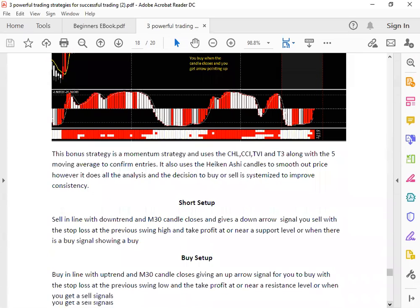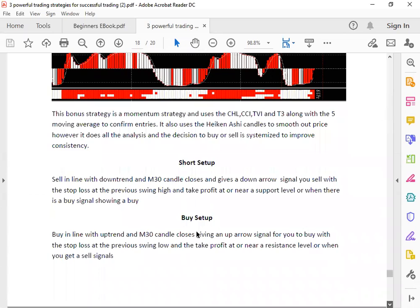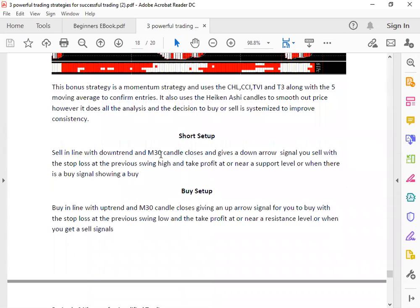Okay, so I think I've already mentioned this. Now, sell in line with the downtrend, right? M30 candle closes, gives you a down arrow, then you sell with the stop loss at the previous swing high, maybe just a tad above it, and the take profit at near support or where there's a buy signal showing.